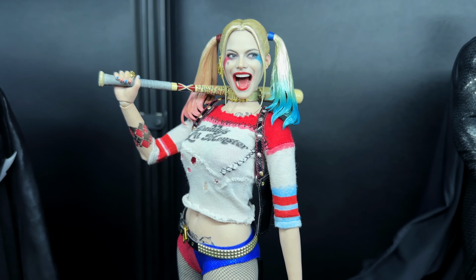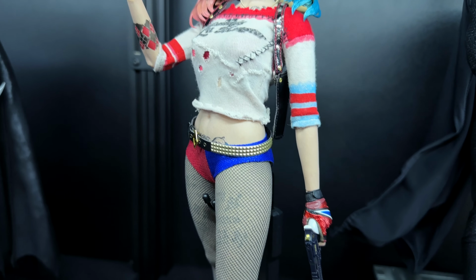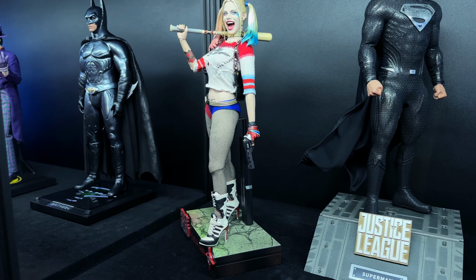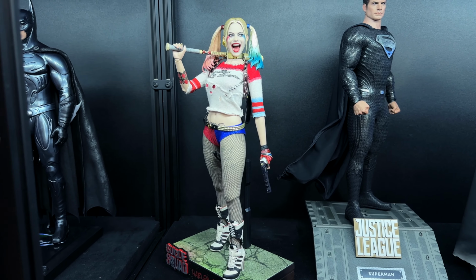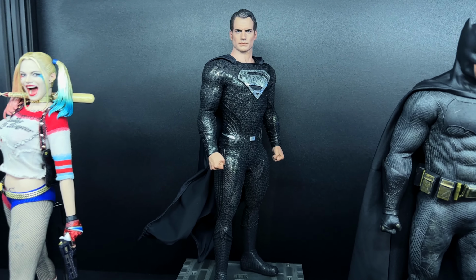Harley Quinn is another must if you're a DC fan. I love everything about Margot Robbie and the character she played in Suicide Squad. I think she did great. She was probably the bright spot of the movie, but man, if you are a Harley fan, that's the one to get. We do have Snyder Cut Justice League Superman.